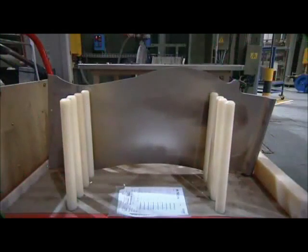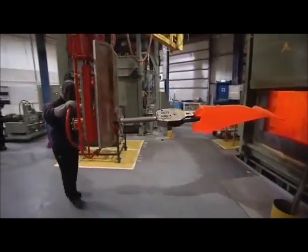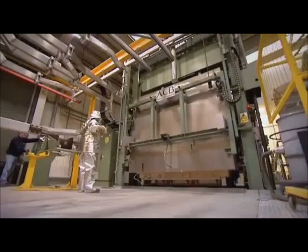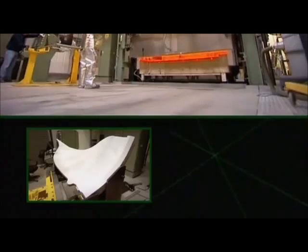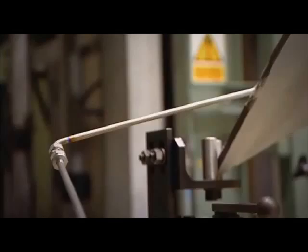But before it can be inflated, the flat titanium sandwich has to be heated and twisted into shape. Then it's ready for the most critical stage of the process, inflation. We've used an inert gas. We can't have it reacting with the titanium at temperature. It's a high pressure inside to inflate it to the level of accuracy we need.